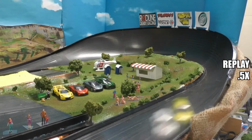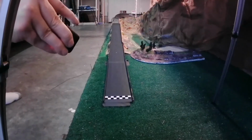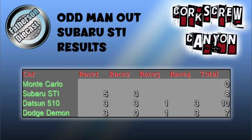Not much to discuss here on this replay. That Honda Civic is just gone. These jammers seem to be giving our competitors all they can handle. The best Subaru STI can do here is just hang on for second. Subaru scores 3 points for a second place finish.